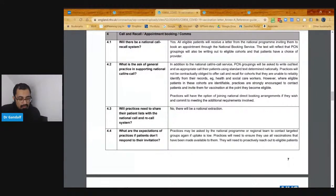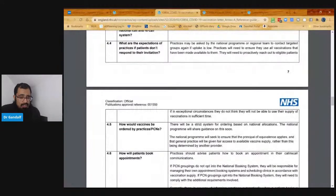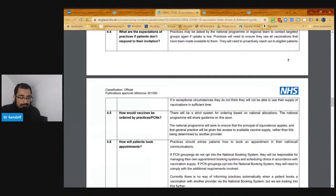Section 4.4 looks at, where are we? Or if patients don't respond, that they can return those patients to the national program if the uptake is low, but there will be a push as well to try and make sure that all the vaccines are used appropriately, and potentially to proactively reach out to patients if there is low uptake and things. Again, no detail in terms of what that means. Does that mean we're going to have to be visiting patients? It is a question I would like to have clarity on. So 4.4 is a key one for me, if I'm being honest.